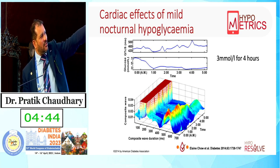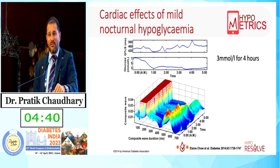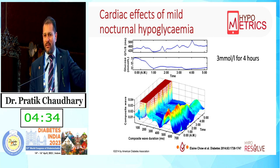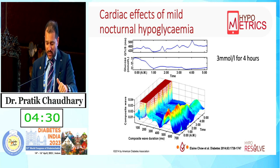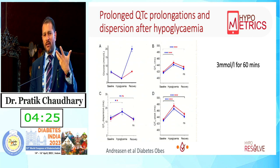But the sensor glucose has to be down for 4 or 5 hours before you get a change in QT. So again, a short, sharp hypo that the patient picks up probably doesn't have an impact on brain function for unconsciousness or on the heart for QT changes. We know that these were studies, again, done as part of our HypoResolve project.